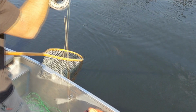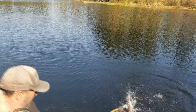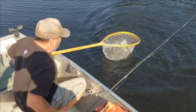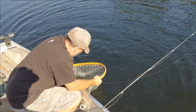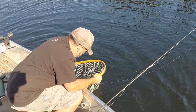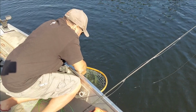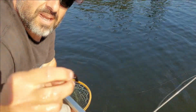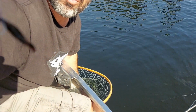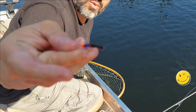Fish are a little smaller than we were hoping for, but you don't always go on these missions and find what you're looking for. But is that big enough to get a sample out of? Looks like it. Show them the fly. So this is the UV straggle, black with... where is it? Hang on, there you are. Sorry, black with an orange bead.